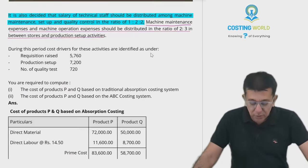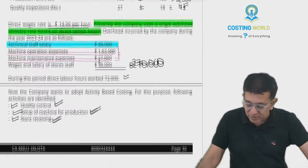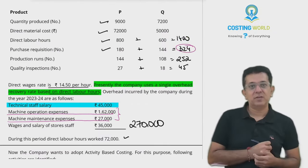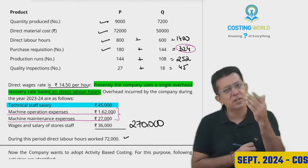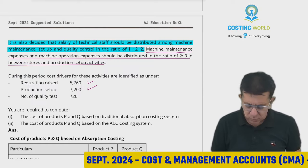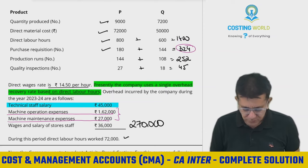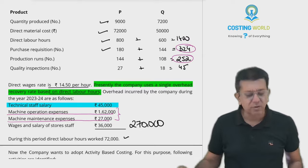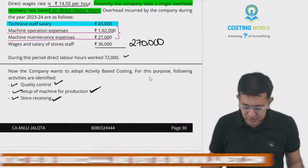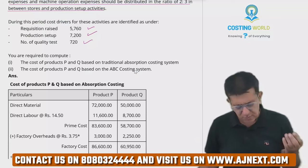During this month, the cost drivers for these activities were identified as requisition raised 5760. See that 5760 does not match with this particular figure. If it does not match, that means there must be other products also. Production setup 7200. Again, 7200 does not match with this particular figure. So there must be other products also. And over here, 720, number of quality tests. Number of quality tests in this case does not match with this particular figure. So there must be other products.